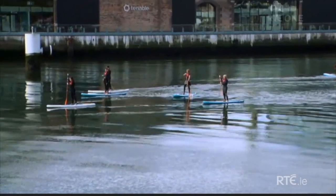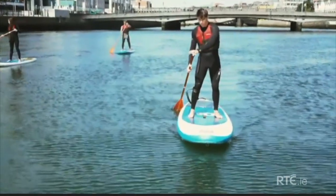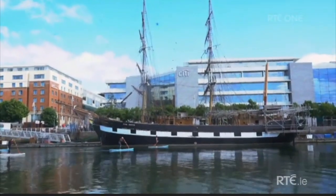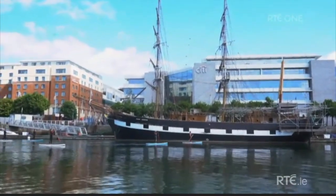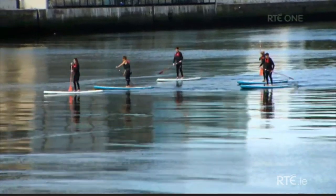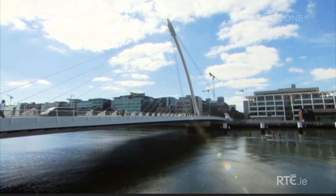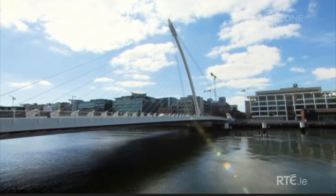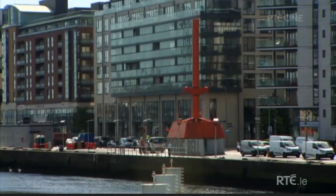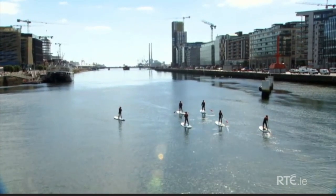Historic Dublin is giving way to the modernity of the Docklands, but there are still reminders of our past to observe, such as the permanently moored Jeanie Johnston famine ship. Passing under the graceful Samuel Beckett Bridge, we're oblivious to the noise of the cars and trucks passing overhead. This really is the way to see the city.